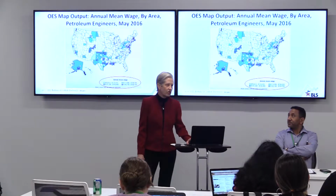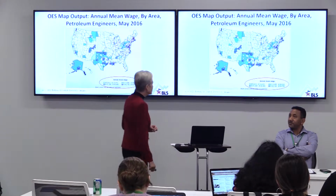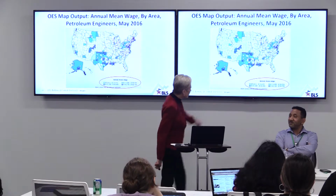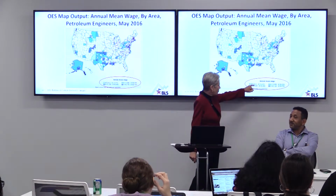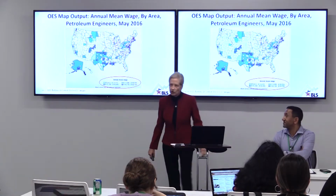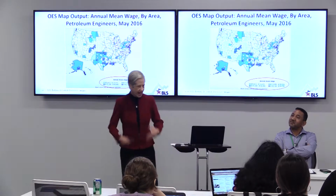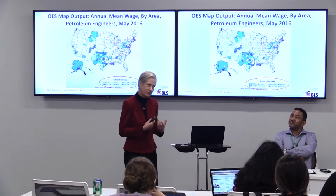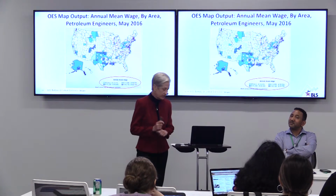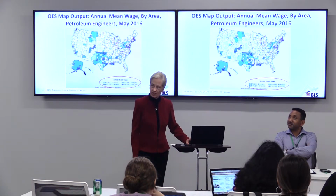This one is showing wage levels, and I'm virtually sure you can't read the legend that I've circled there, but it's showing you that the bottom of that wage range is $77,000 up to $194,000. I just wanted to put that there because you can see how important these occupations are to the Southwest in particular.